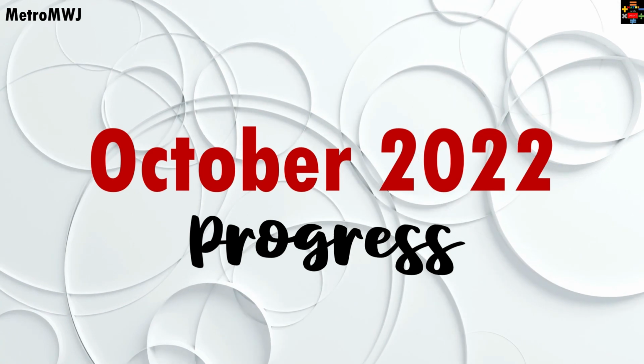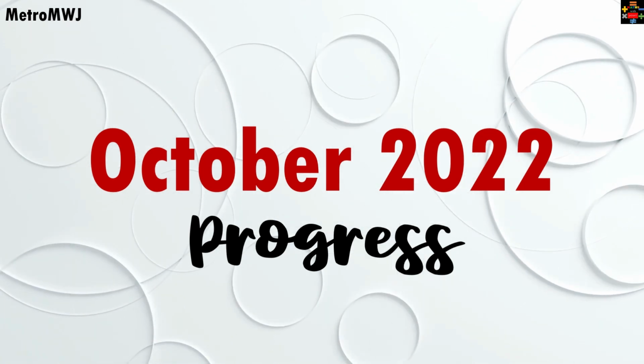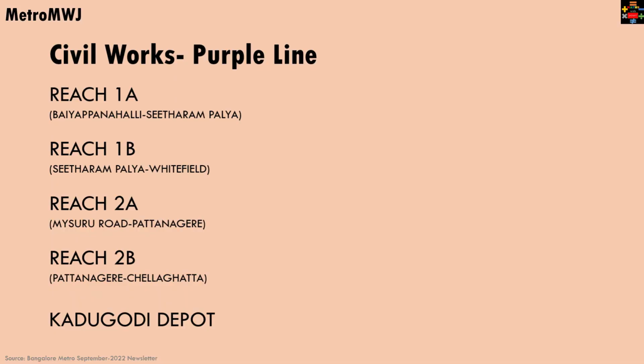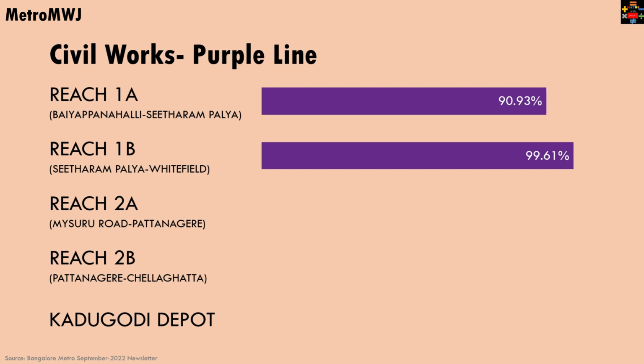So let us have a look at some percentages of civil works. Let us have a look at some key figures. First, let us look at the civil works on the purple line. The civil works on the reach 1A from Bayyappannahalli to Sitarampalya is 90.93% complete. On reach 1B, 99.61% civil works are complete.